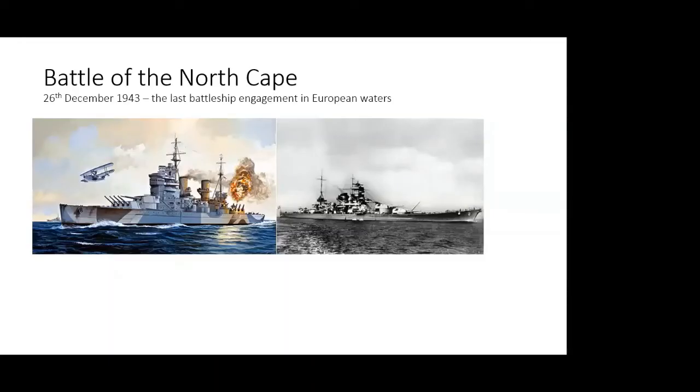KMS Tirpitz and Scharnhorst were essentially a fleet in being, which necessitated the use of battleships to escort the winter convoys. On the day after Christmas in 1943, Scharnhorst makes her move. The Battle of the North Cape was fought in total darkness, illuminated only by star shells, and if you didn't have radar, you had nothing to shoot at.